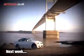This car has now done 26 miles. So I've done 16 miles in my new car. And you know what? It's the most bloody frustrating thing on the planet. I can't stand it.